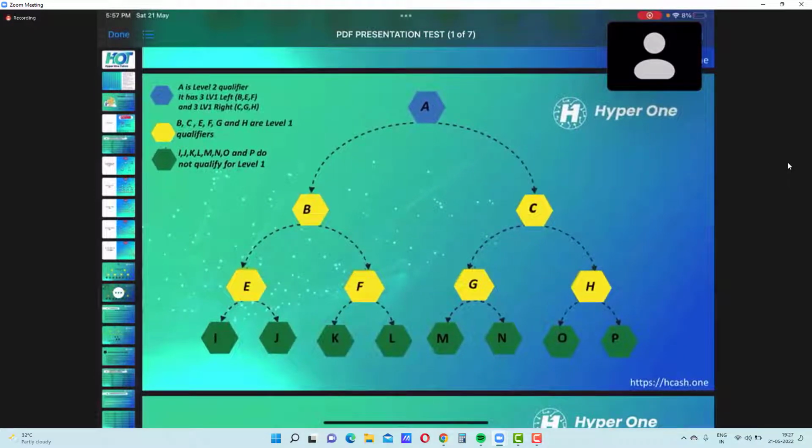Here, A is a level 2 qualifier. It has 3 level 1 on the left, B, E, and F, and 3 level 1 on the right, C, G, and H. So B, C, E, F, G, and H are level 1 qualifiers. So each of these are level 1 qualifiers. And when we calculate, it's 3 on each side, which makes account A a level 2 qualifier.